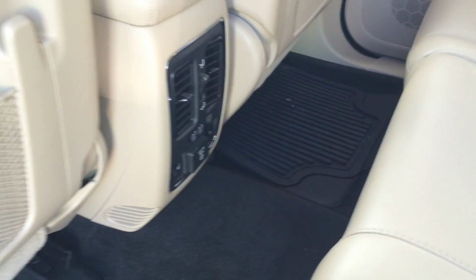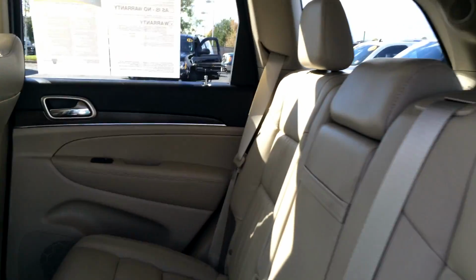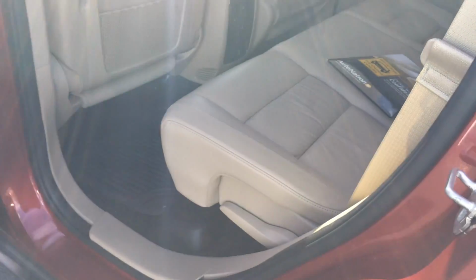Another good luxury feature is the heated rear seats and the USBs in the back here. It's a very roomy and comfortable rear seat as well. It's also adjustable.